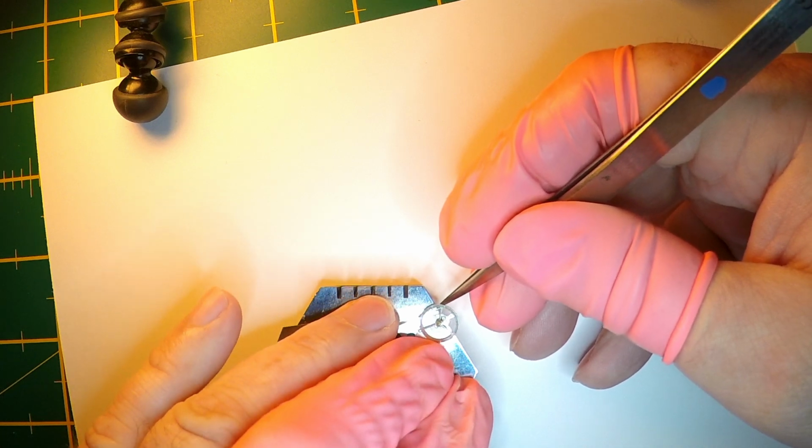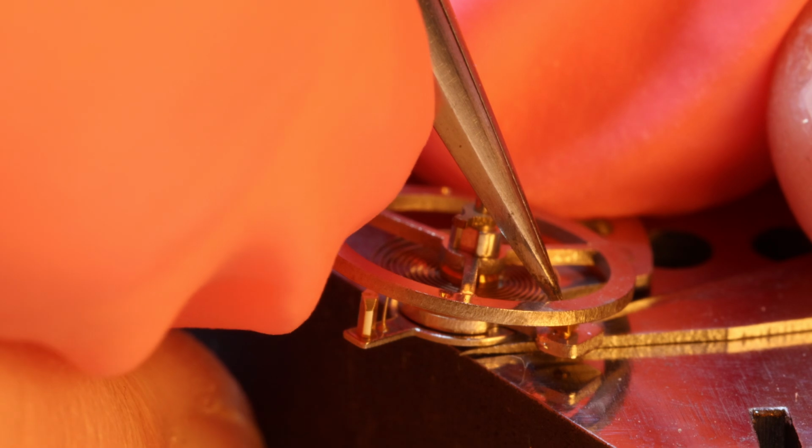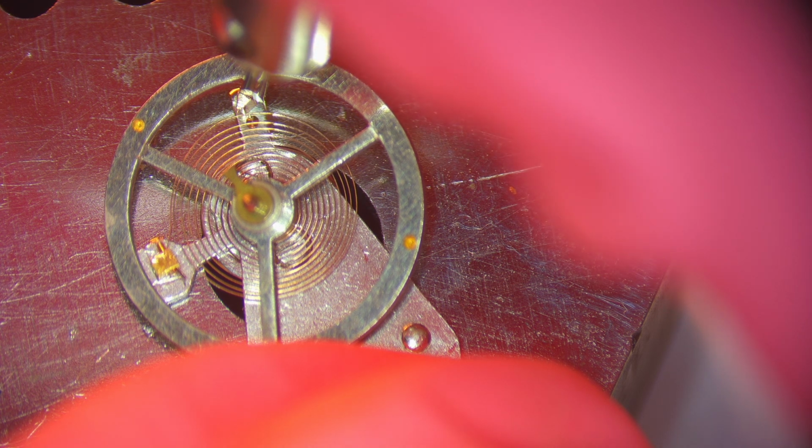Let us reacquaint the balance wheel with its cock now, using a scalpel blade as a support as we pop the stud back in. And carefully close the boot to keep the hairspring captive for later regulation.